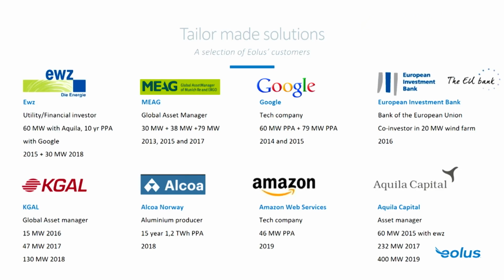Looking at the partners and investors that we have worked with in recent years, we see a variety of investors. We have fund managers, asset managers like MEAG, being the asset manager of Munich Re, one of the largest reinsurance companies in the world. We've done several deals with them. We have EWZ, that is the utility of the city of Zurich. And we have, as mentioned, tech companies investing in long-term PPAs to supply mainly their data centers. So we've done several deals with Google and also with Amazon for our first US project.